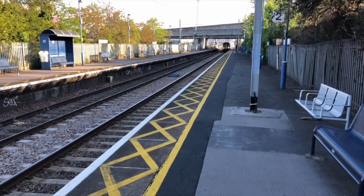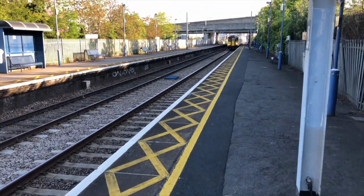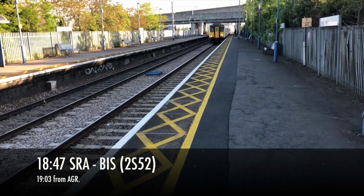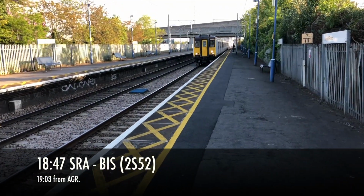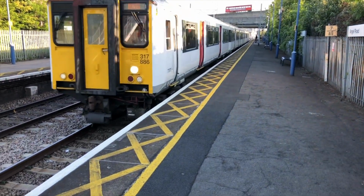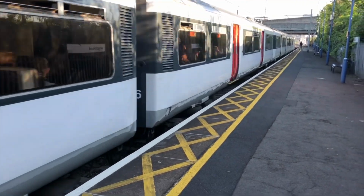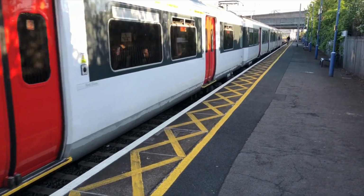Right, this is our train from Angel Road to Enfield Lock, then we'll work out what we're going to do after that. From the 317-886. Oh, there's quite a few on this. Interested to see how many get off.